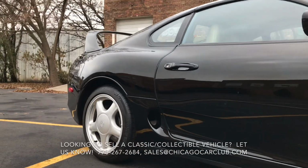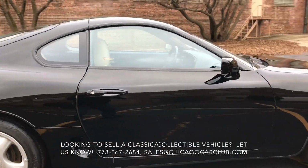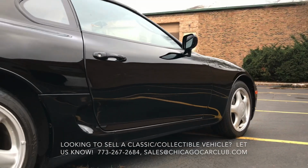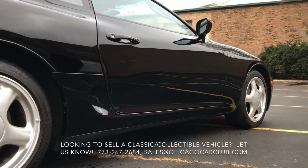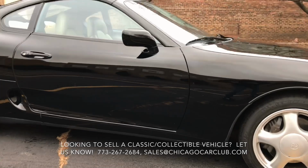And now, having driven it, we really understand why these cars are coming up in value. It's just such a perfect package. Very much a GT car, very smooth, comfortable, lots of power. Really impressive for its age; this car is already 25 years old, which is amazing.